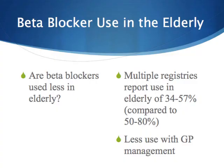Well, how good are we treating elderly patients with beta blockers? The data would suggest, registry data would suggest that we're actually pretty good. In patients who are exclusively managed by family doctors, the uptake of beta blocker perhaps is a little bit less than that seen in specialty care, but overall, not marked differences overall.